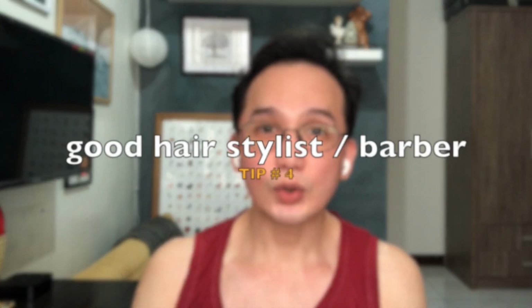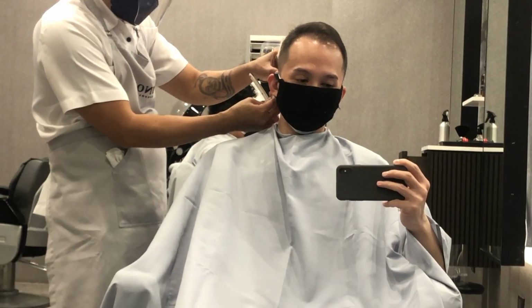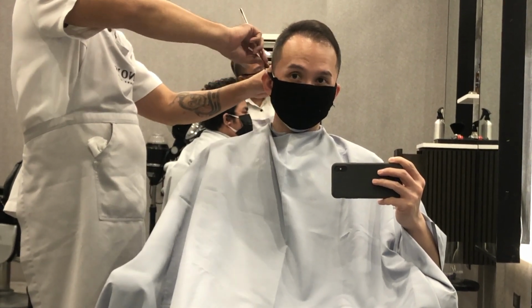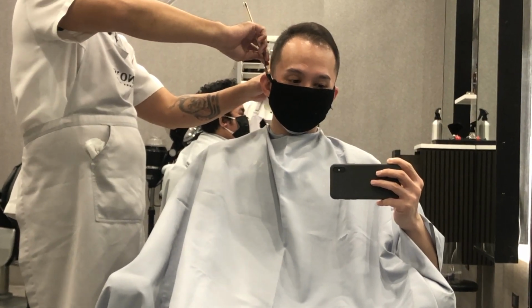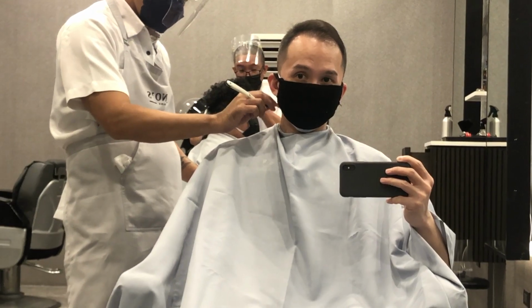Fourth is to get a good stylist or a good barber. They would know what would be the hairstyle depending on the shape of your face and the texture of your hair. And once you find them, stick na kayo doon so hindi na kayo papalit-palit. And if I may suggest, just keep it short para hindi nag-aaway down yung hair nyo and mas matipis tingnan yung buhok nyo.